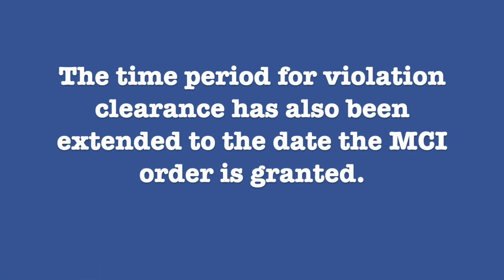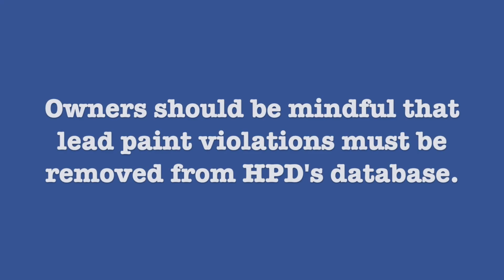DHCR has now expanded the types of violations that will prohibit the DHCR from granting a major capital improvement application. DHCR needs documentation showing that as of the date the MCI application is going to be granted, all violations have been inspected by an architect or engineer, and that architect or engineer has certified that those conditions have been repaired.